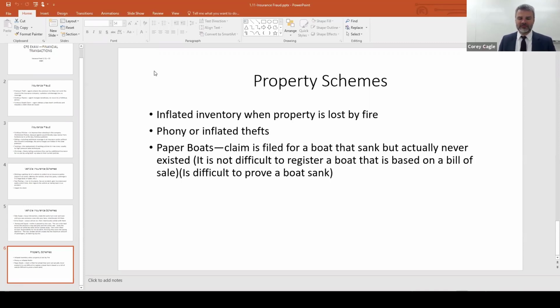And then they have something they call paper boats: claims filed for a boat that sank but never actually existed. They made note in there that it's not difficult to register a boat based on a bill of sale. It's difficult to prove that a boat sank. Just think, a boat in the ocean, it's going to be hard for them to say exactly where it sank. And how did you survive that? Yeah, exactly. That was our last section, wasn't it?